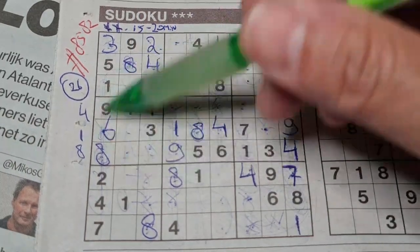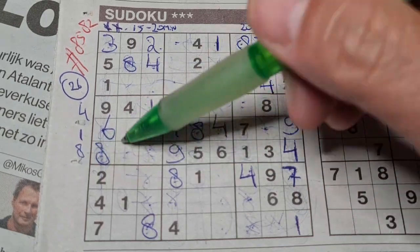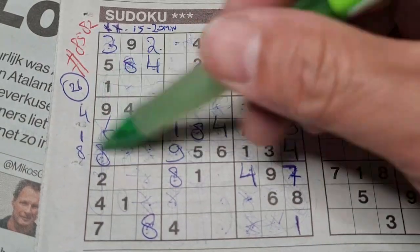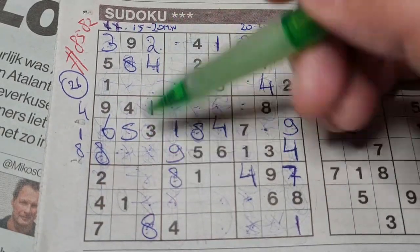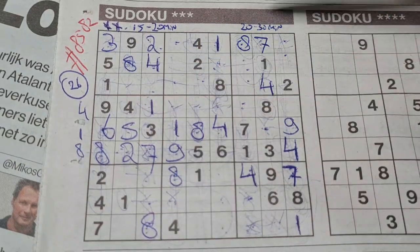3 missing numbers in this big square. One of the missing numbers is the 5. We have a 5 in this row, so no 5 in these 2 boxes. So 1 box left for the 5 in this big square should be there. So 2 numbers left in this big square. 1, the 2 is missing, the 3, the 4, the 5, the 6, 7 is missing. 2 and 7. We have a 2 in the third column. No 2 there. 2 should be here, and the 7 goes there.